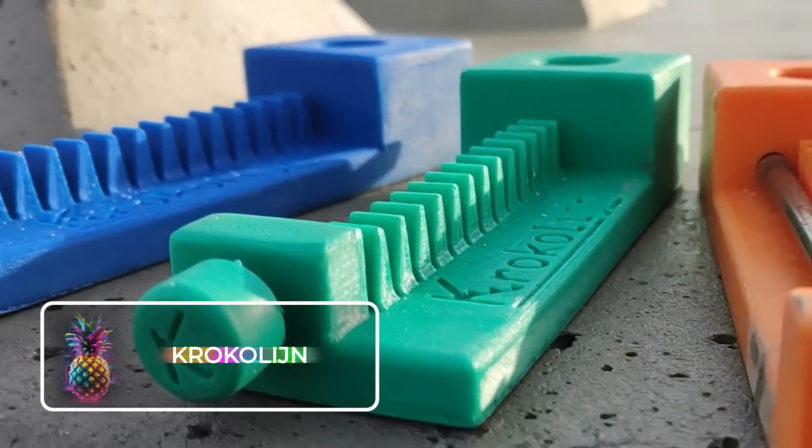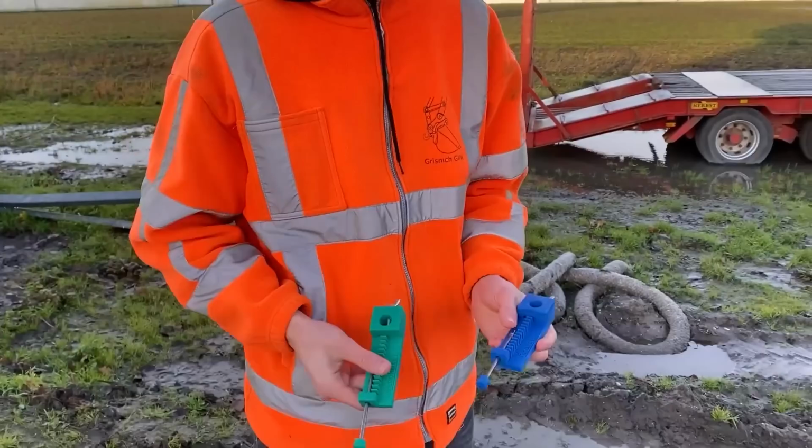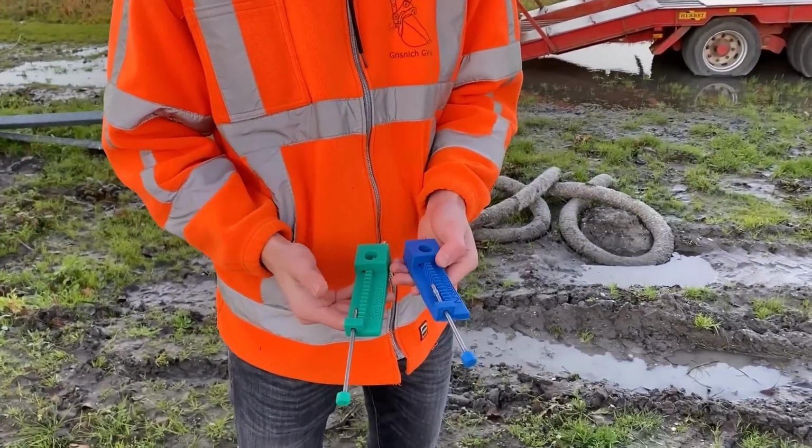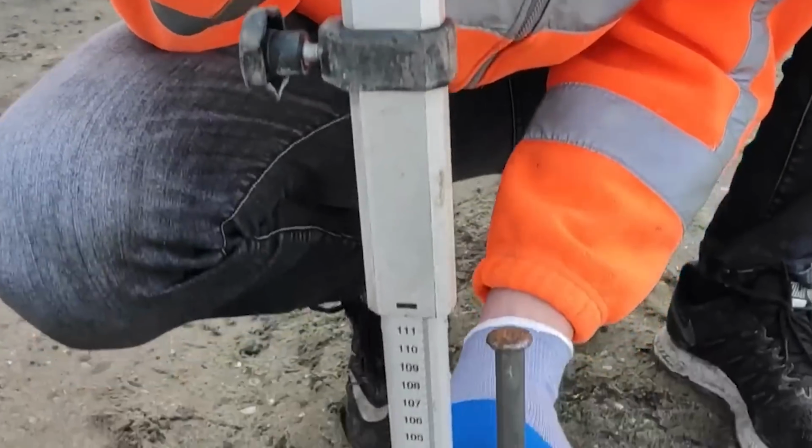Krokolijn. Sometimes the simplest gadgets are the most useful, and this next invention from a Dutch company proves this motto. The entire idea was to simplify construction work, and the result is a remarkable marking cord tool that takes the guesswork out of the job.